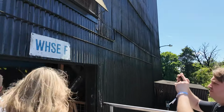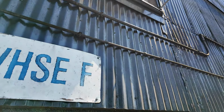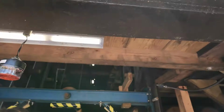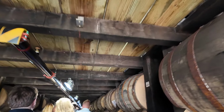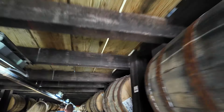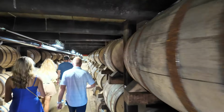The famous Whiskey F. We're in the Whiskey F. Yeah, we'll talk a little bit about maturation. We come in. So this first group, as we're walking in, we get to the bottom. Or sorry, I guess to the back.